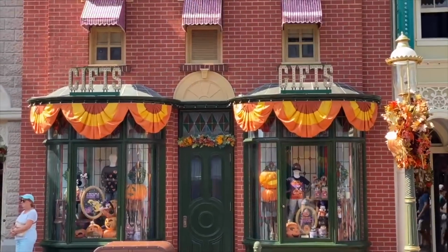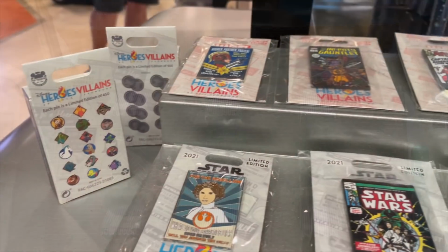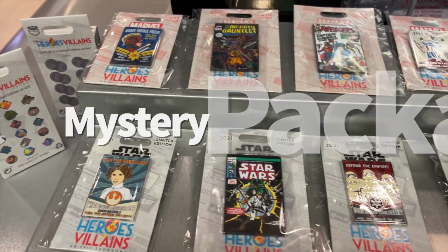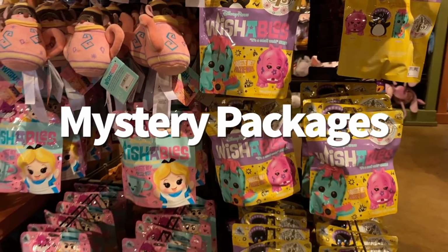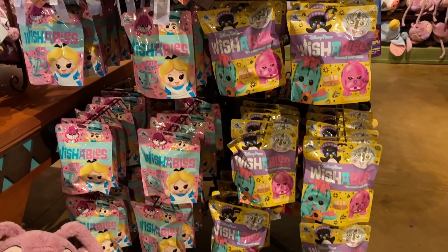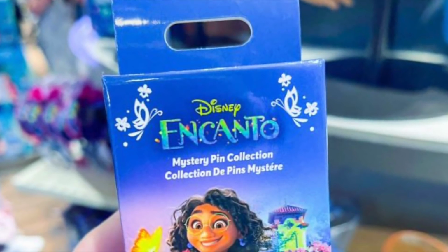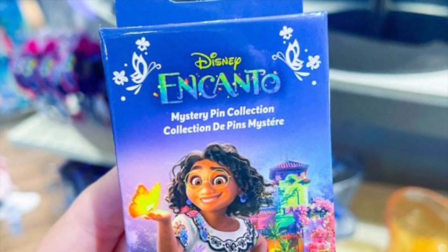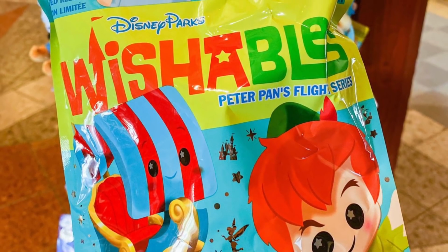Okay, another way that Disney makes you spend more money, and this happens all the time and every time, over and over again, those mystery packages. Wishables, Disney pins, Vinylmation. What do these souvenirs have in common? You purchase them in blind box form. Blind box souvenirs will show you a list of the different characters that could be in the package you're holding, but you won't know what you get until you purchase it and open it yourself.